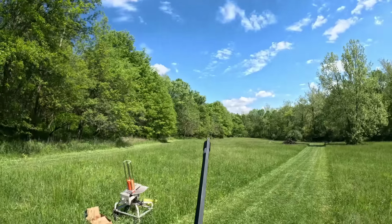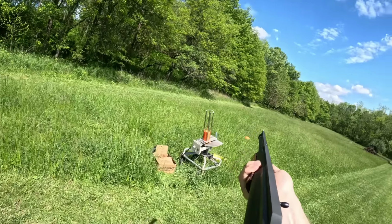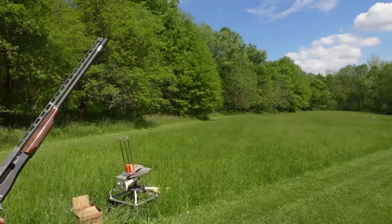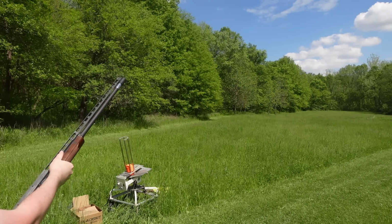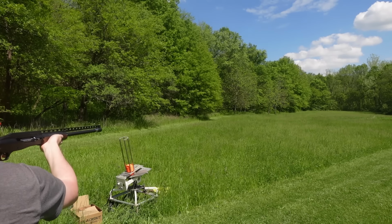Not entirely sure. I think this is my last shell here. Let's see if we can go out on a high note. The answer is no. I have to redeem myself. All right, going for redemption here. I remember what this gun's pattern looks like. I'm gonna try less lead and hold just a little bit lower than I have been and see what that gets me here.